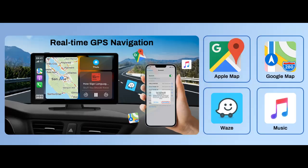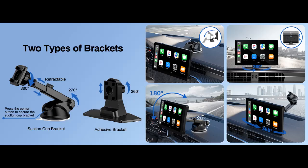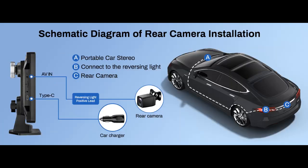Front 4K DVR loop recording camera and 1080p night vision backup camera. The car screen is equipped with a front 4K camera and a 1080p waterproof reversing camera. The CarPlay screen comes with loop recording.